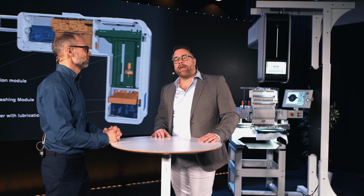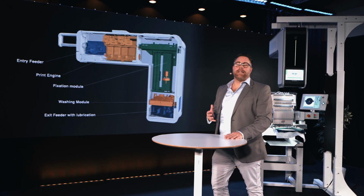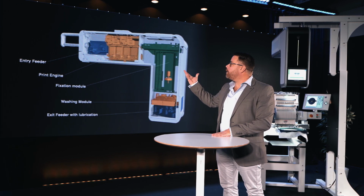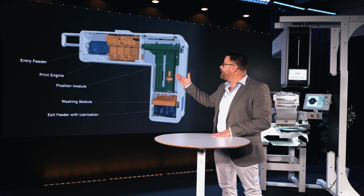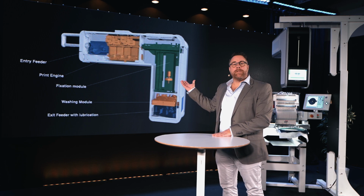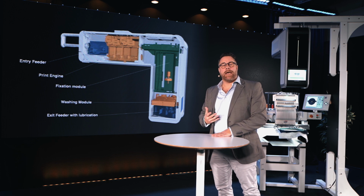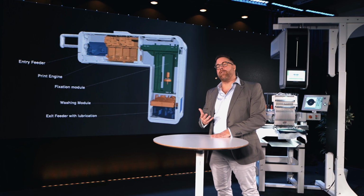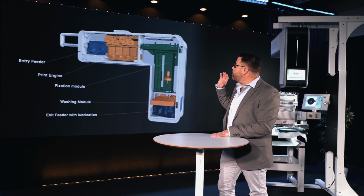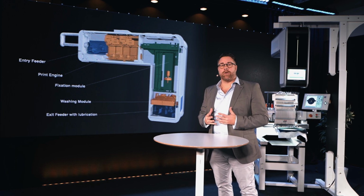I will take you through this unit just a little bit. The unit is actually built in 5 modules. At the back of the unit, we have the thread, and when it enters the unit, we have the first module, called the entry feeder. There we work with color placement on the thread, and we give the thread a little bit of help driving itself through the unit. Then we go to the next module, which is the print engine, and that's really the heart of this machine.